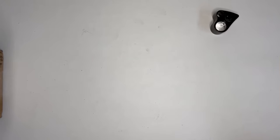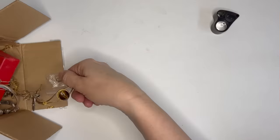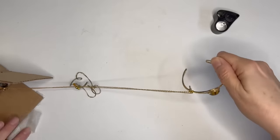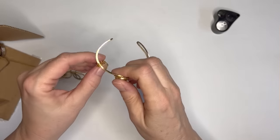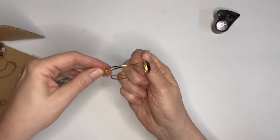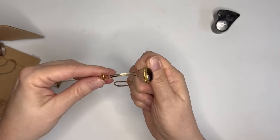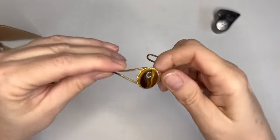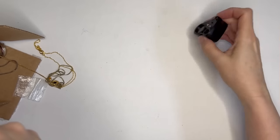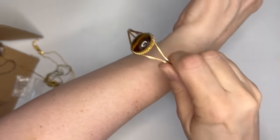Okay, so far so good. Let's see what else we have here. Wow, there is so much that looks gold in here. Doesn't mean it is gold. This looks like a tiger's eye little cuff. There we go. Oh my God, it has a stamp on the back. What does this say? Oh, it's gold filled. It's a gold filled cuff.